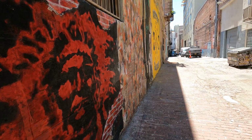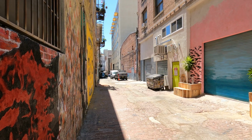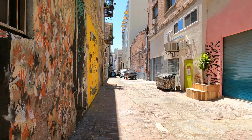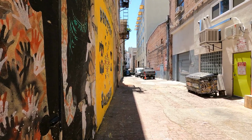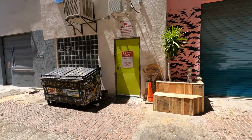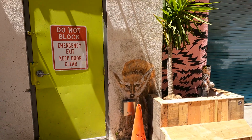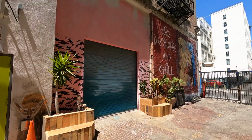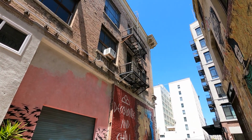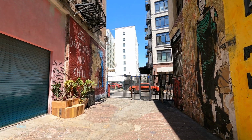Let me go into the shade here and look down. This is really the best view of the alley right here. I think in 2 hours the light will be much better, but this is what we have right now. And I found a little fox here. Looks like a fox, or maybe it's a coyote or something. I don't know. To me it's a fox. That is a pretty sweet view up there. These older buildings, they are really, really nice actually. Much better than the new stuff they're building.